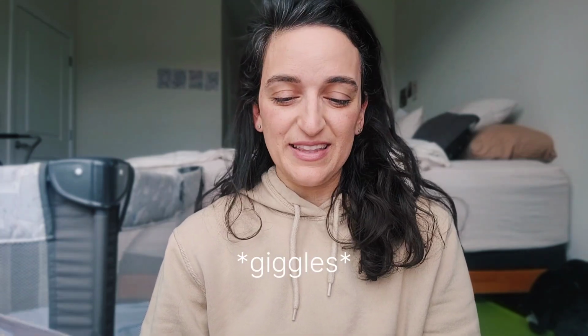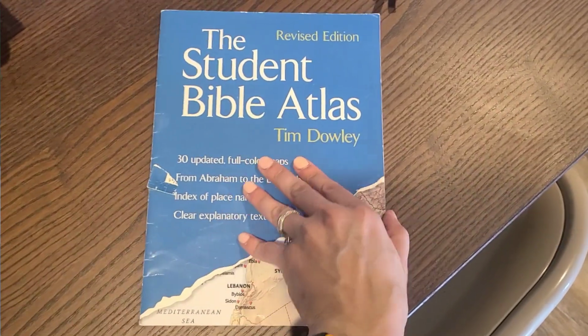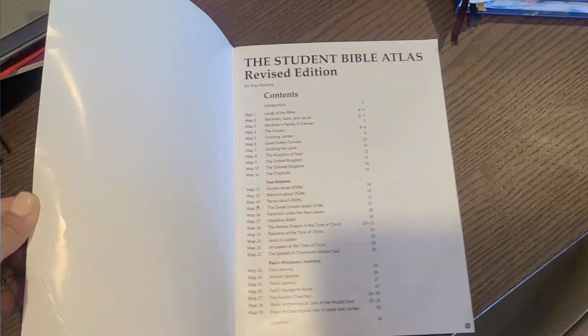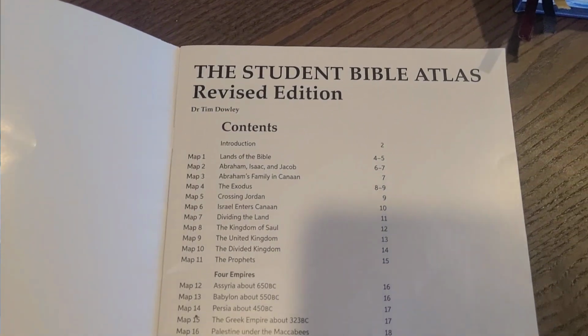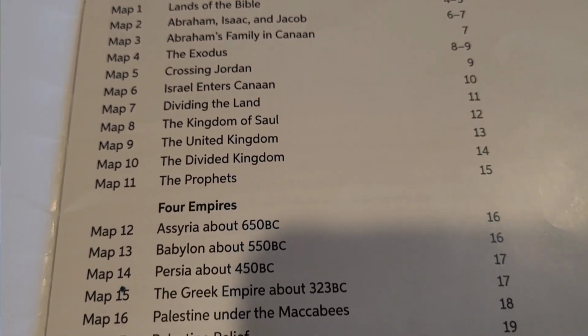Okay. So I really like, if you look at the contents, you can see there's different maps about lands of the Bible, Abraham, Isaac, and Jacob, the Exodus, crossing the Jordan. It kind of takes you throughout the Bible and you'll be able to see the different places that it's referring to. So this has been really, really helpful and my son has really enjoyed this as well.